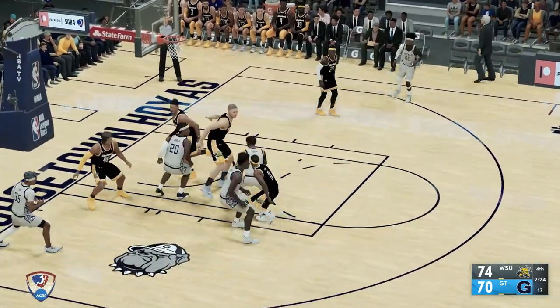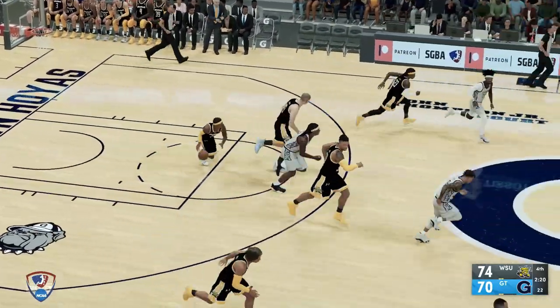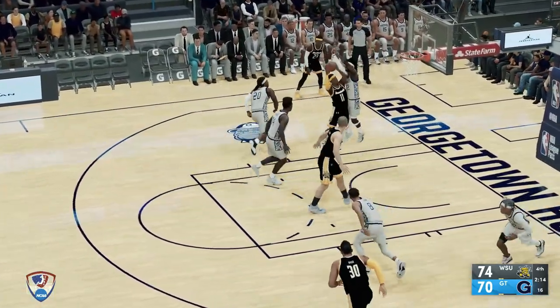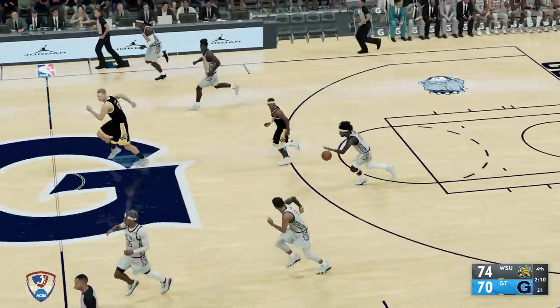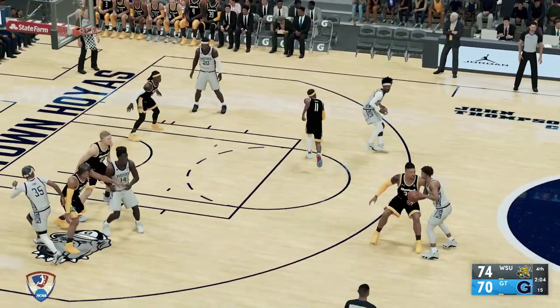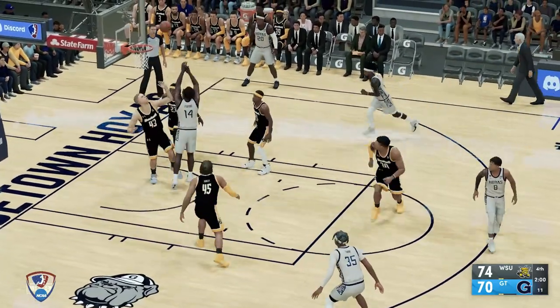74-70. The Hoyas desperately need a basket. That's a bad shot. Front of the iron does not go down. Now, Wichita State looking to add to their lead. Off the pick, Jackson off the roll. Harris right to the basket. Kind of forces that shot, Mr. President. It does not go down. Yeah, he was forcing it. But if he takes his time and gathers his rhythm, then he can finish easily on that basket.